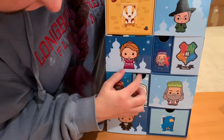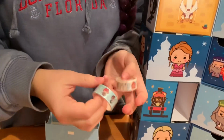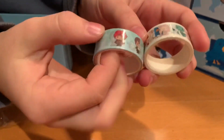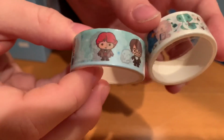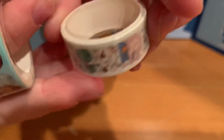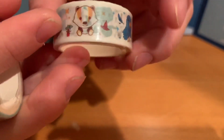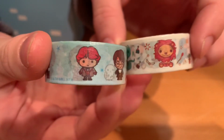Let's go to platform 9 3/4. Is this washi tape? Maybe. Let's see. Bring it up close. I think this is washi tape. All the characters? Oh, yeah. All the Funko Pop. And then do the white one closer. I think it's like beasts and just the houses. That's cool. It is cute. And this one's the characters. Very cool. I like that.